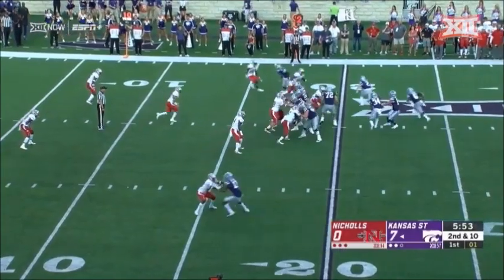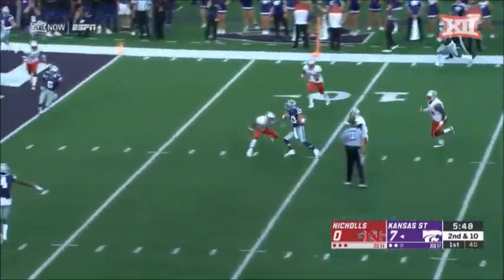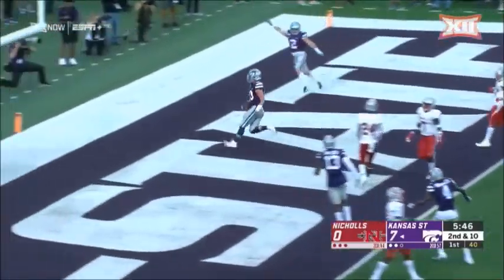Drew Felios, Mike Golick Jr., 2nd and 10 now for Kansas State. And again, it's Thompson using his legs inside the 10, and he scores.